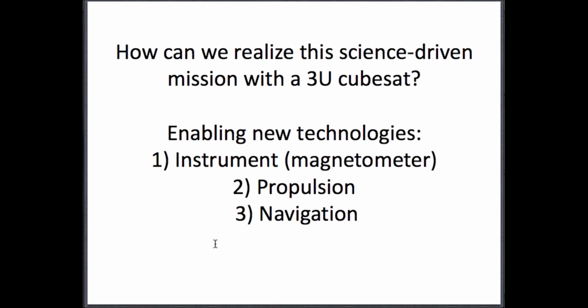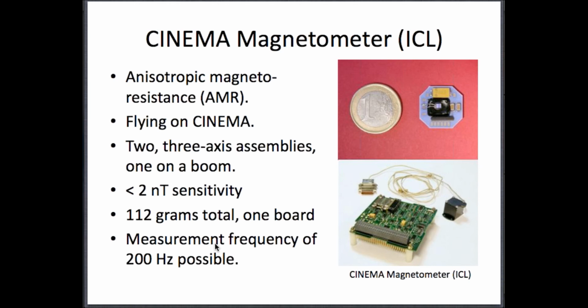So how can we realize this with a 3U CubeSat? There are really three parts to this. Now I'm switching over from the science side to the engineering side: the instrument, the magnetometer, propulsion, and navigation. The magnetometer is based on the magnetometer that's flying on Cinema right now, developed by Imperial College of London. As you can see, it's literally the size of a euro coin, so it's really compact. One of these will be mounted on the spacecraft, and another one will be extended on a boom. It's got below 2 nanotesla sensitivity, but more importantly, it's got a measurement frequency of 200 hertz.